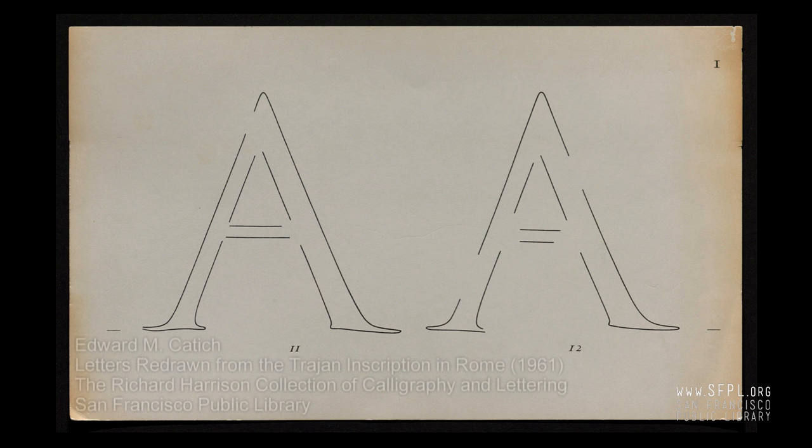with the Trajan inscription, with this rubbing done by Father Edward Kaddish. It was donated to the library by Don Moy. The rubbing was done in 1973. Kaddish actually made a number of trips to Rome to do these rubbings, and he is responsible for two books on the Trajan inscription. And he did really an examination of the inscription in minute detail. These are from the first book that he published.